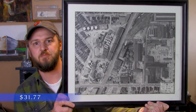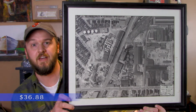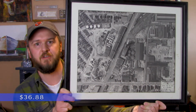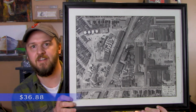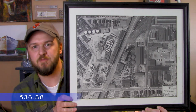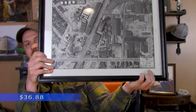So I found this piece at a Goodwill for $5.11, and this is a vintage aerial photo. It was done in 1959, so obviously vintage, of the Standard Oil Company. It says Refinery Number 2. For anybody that either worked in the industry or for an oil company back in the day, or anybody that would want it for an office piece or anything like that, it's a really cool photo. It's got all the information down in this little thing here.